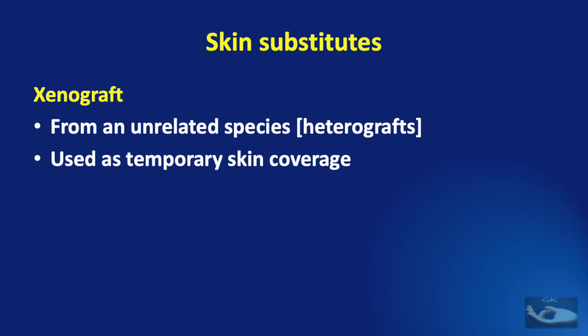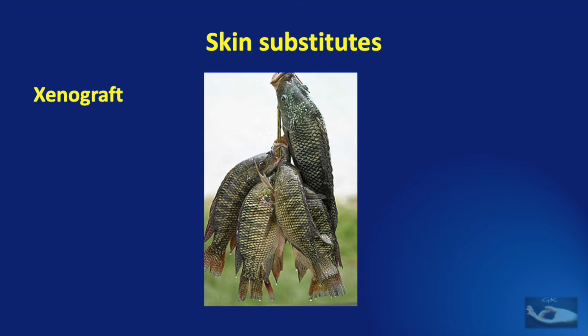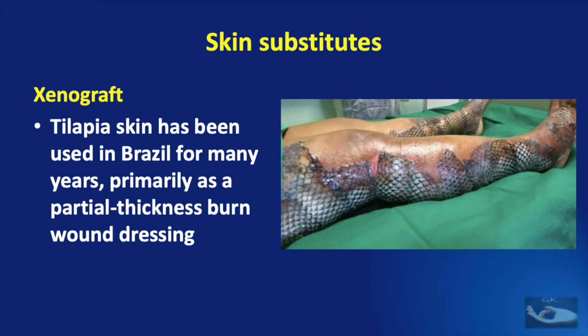Xenografts are skin harvested from an unrelated species, otherwise known as heterografts. They are used only as a temporary skin coverage. An example of xenograft is the tilapia skin, from the fish known as tilapia. It has been used in Brazil for many years, primarily as a partial thickness burn wound dressing.